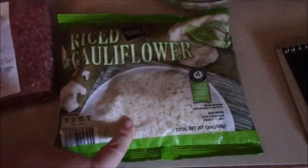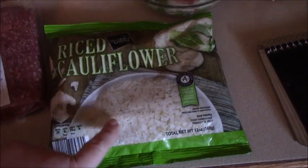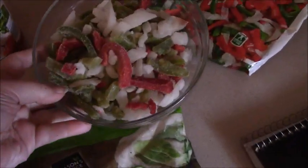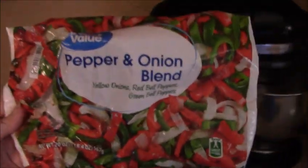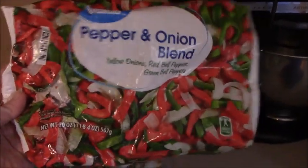Compared to a head of cauliflower, it may be a little bit less than you would get out of your normal head, but this works perfectly for one meal for us. And then I'm going to put in this frozen pepper and onion blend. It's just something I get at Walmart like this. This whole bag is like $2.27, and I use it for like 3 recipes each time. So this is going to finish that up.